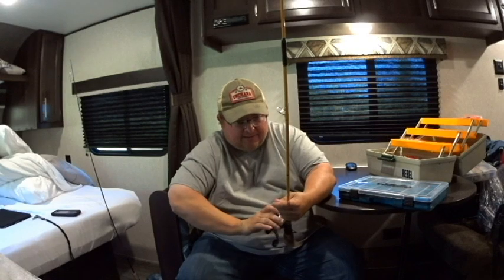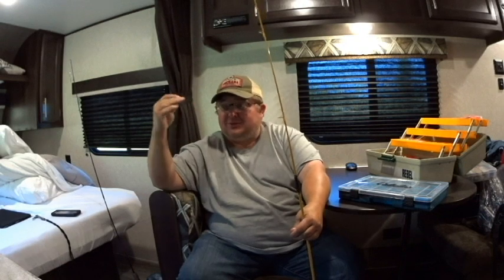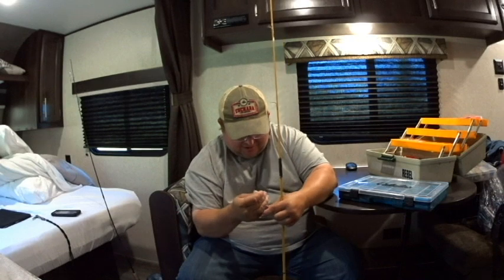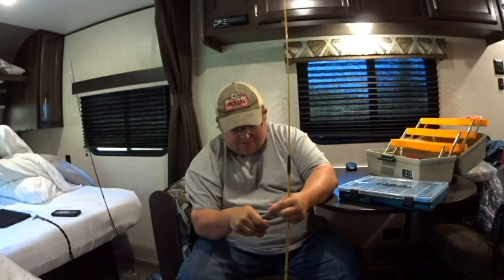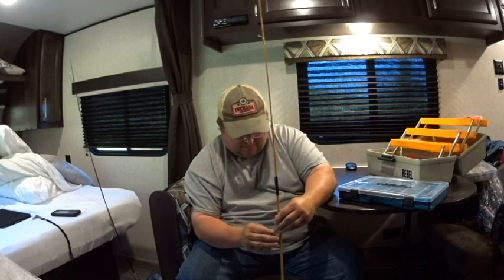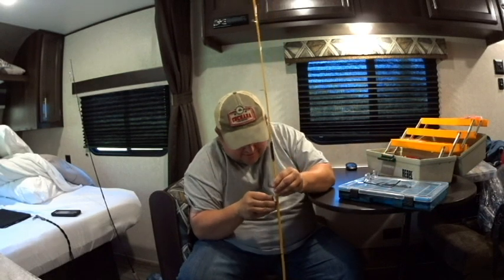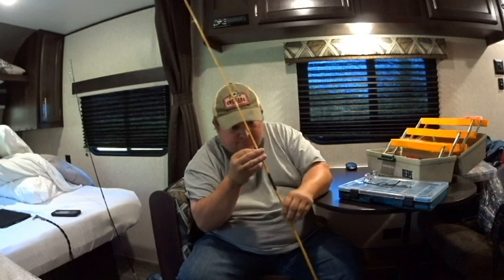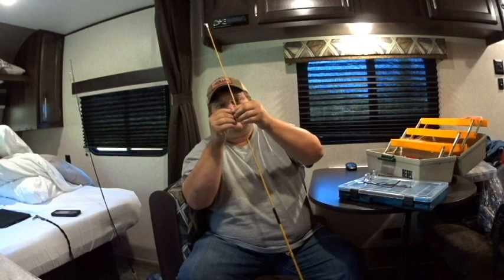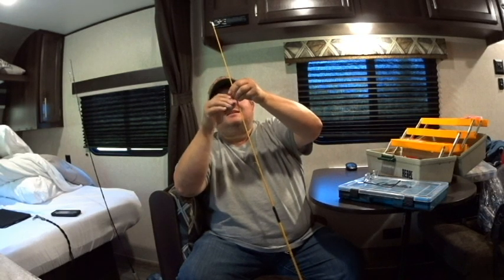Let's see here. Okay, and this one I'm going to show the whole process. The other one has the bubble already on it, so we'll do the bubble on this one, and then we'll do just the leader and the fly on the next one. And sometimes these days I have to take off my glasses to get these things all the way through here. After I get this done, I'm going to go fishing and hopefully doing some catching and not just fishing this time, but we'll see.